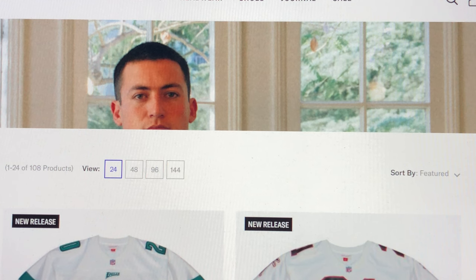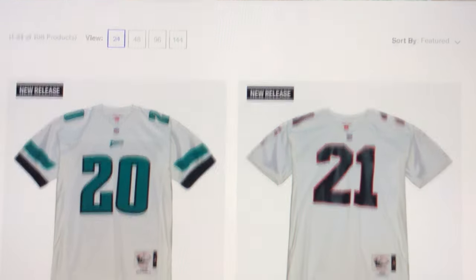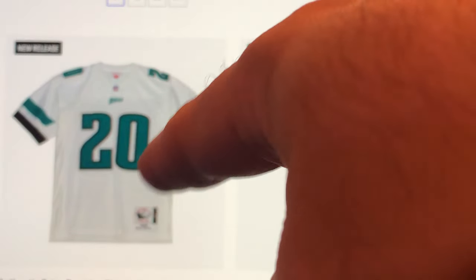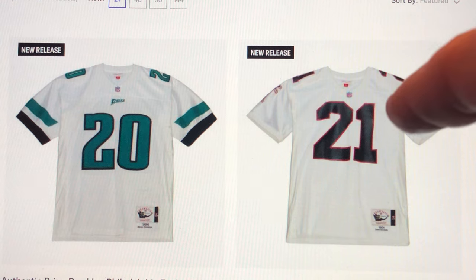That's always going to be the big thing, right? They have to do it right. So let's take a look. So we got some new NFL Authentics. Now the one on the left I already own. This is the one that came out last year or the year before. It's the Authentic away Brian Dawkins rookie. I have that jersey. But this one, that's a brand new one. Now they did this in legacy form prior to authentic form, but now they brought it out in authentic form.